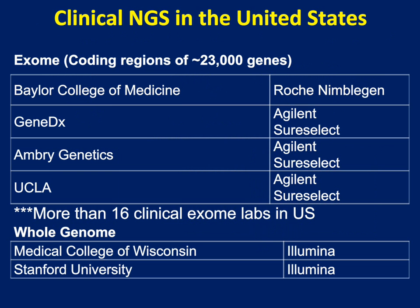So this type of sequencing technology, looking at billions of base pairs sequenced in a day, has enabled clinical next-generation sequencing to occur throughout the world. In the United States, starting in about 2011, 2 laboratories began to offer clinical exome testing. In this slide here, you see the several labs that I've mentioned and the types of exome sequencing methods that they use, but there are more than 16 clinical exome labs in the United States alone.